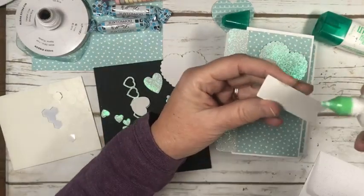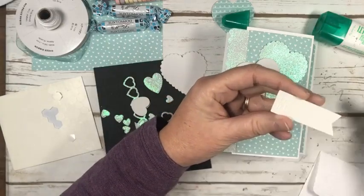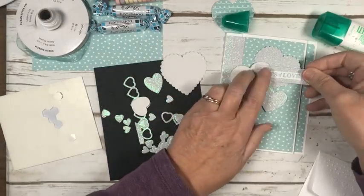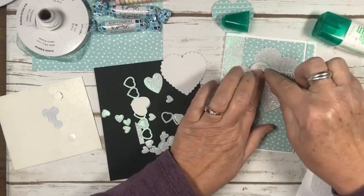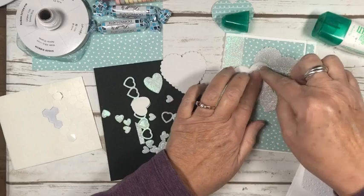Oh, the easel cards are fun, aren't they, Teresa? Yeah, you need something to brighten up. And is today Blue Monday? I think I read that somewhere. It's too snowy here to be Blue Monday.